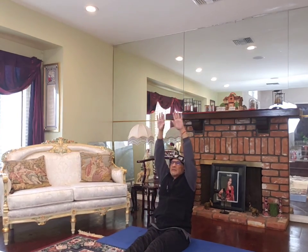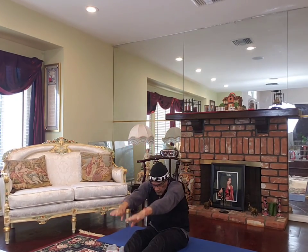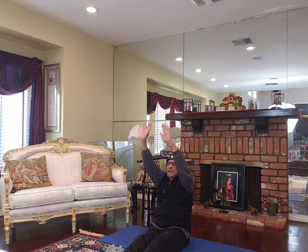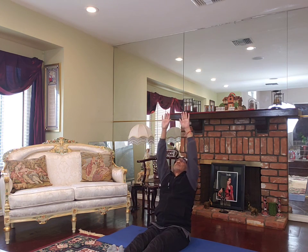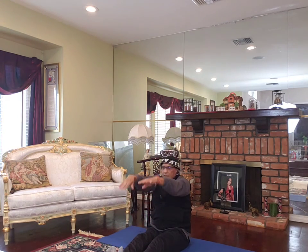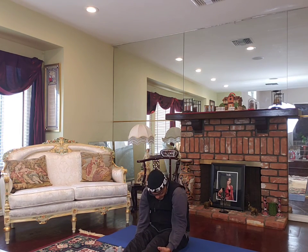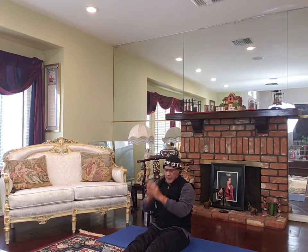Your yogasana, your practice. Do whatever you can do. Inhale and exhale. Inhale and exhale. Inhale and exhale. And come back up and the middle.